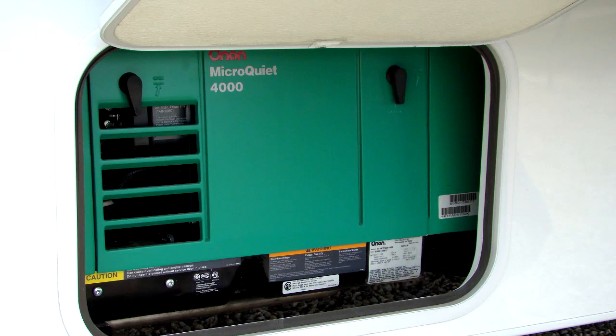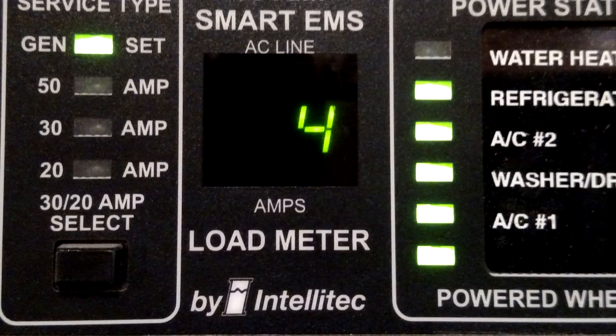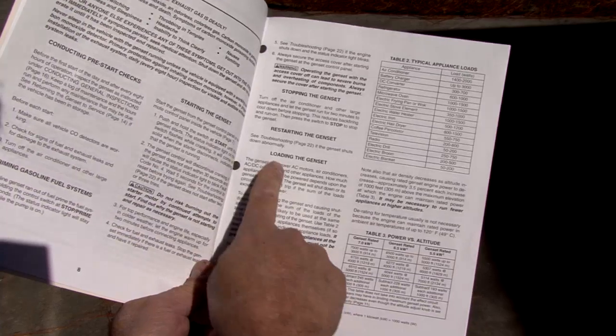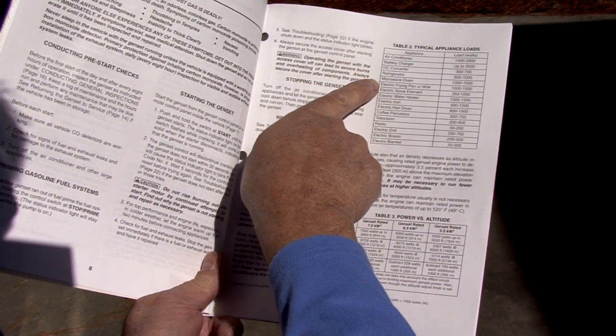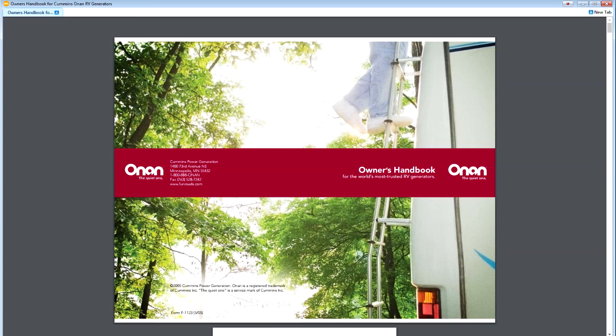It's always better to exercise a generator for longer periods of time with more load than it is to run it for short periods of time with little or no load. Check your generator owner's manual for load ratings specific to your generator. If you do not have the owner's manual, you should be able to locate one online.